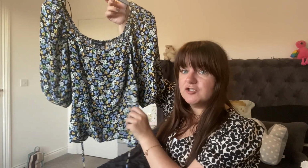If I'm with my mum, it's a lot easier, or if I'm with someone else, I can rummage a lot more. But this was on a rail this time, so that was really easy. And I always look for brands or labels that I know will definitely fit me. So this nice little top is from New Look.